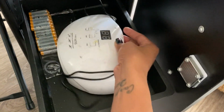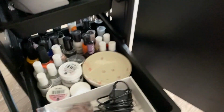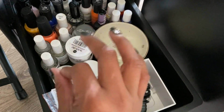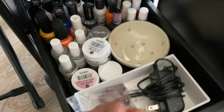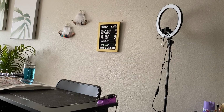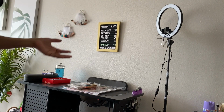Down here I just keep my extra lamp and batteries for my little flashy light, because these run the batteries out really fast. Down here is where I have a bunch of my old regular polishes. I'm starting to do pedicures, so if people just want regular polishes, I have a couple of them. And then I have my dip powders in here in case anybody wants an overlay or anything like that. I have my old sanding bands. It's like junk drawer type stuff. So when I'm not working on a client, I just push this back, and I'll clean up and then get ready for the next client.